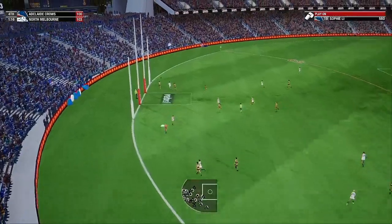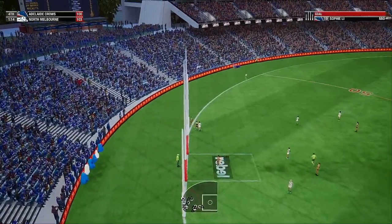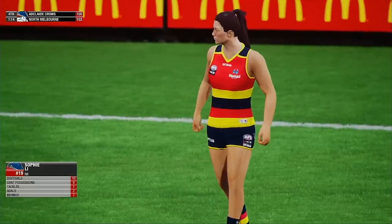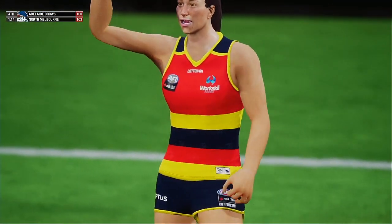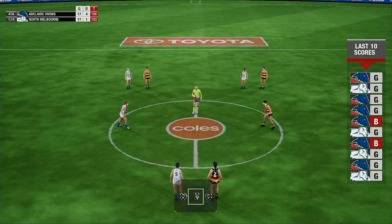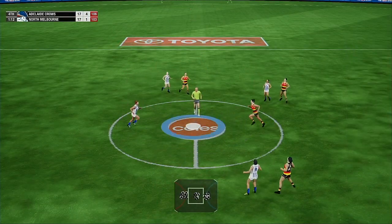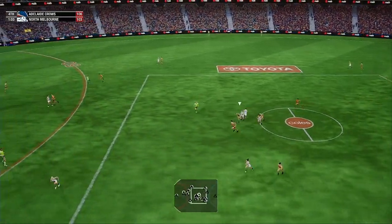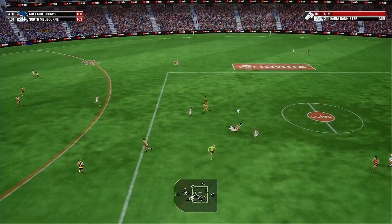Lee marks it, going for goal number two. That looked great. What a goal. Congratulated by her teammates. Adelaide get back and grab the lead. Back in the middle now. Garnett thrashes it. Here's Lee, uses a short handball. Gum won herself a free.